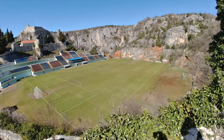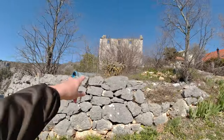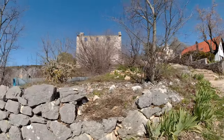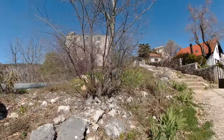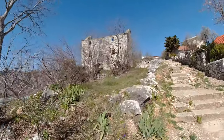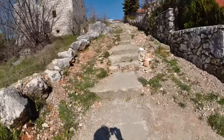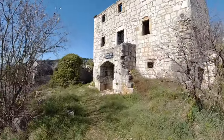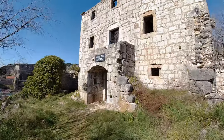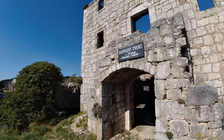This is a cool football field. I gotta talk here, so hopefully I don't get copyrighted by the music, but there's a really cool, I don't know, some kind of villa, maybe Austro-Hungarian era. It actually has a sign here. You said it was from a TV series? Yeah, it's from some TV show based on a famous book.